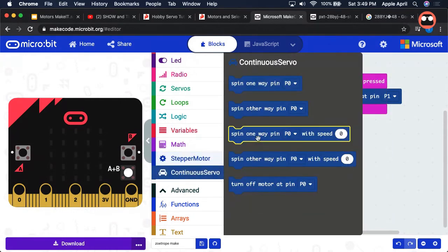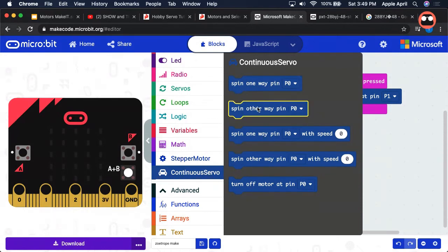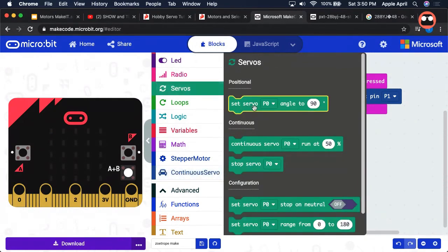Like in the continuous servo, even if I just put my mouse over here, I should get help. I get help over here. Let me go to servo. Right, let's say servo over here. Yeah, for this particular package, you can see continuous servo. What does it tell you?